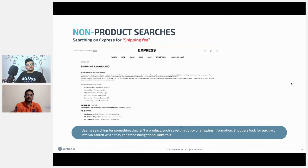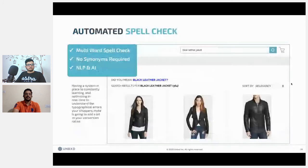So let's say you have content on your site placed under FAQ for refunds, shipping, cancellation, etc. The engine can automatically identify and categorize these as non-e-commerce data and automatically index it for quicker information retrieval in case of searches that happen on the site. The entire content optimization for the site search is an extremely key aspect, right?